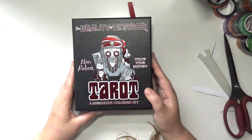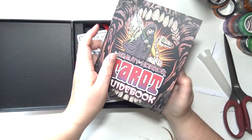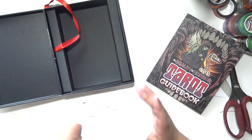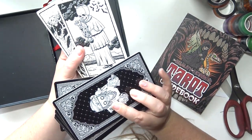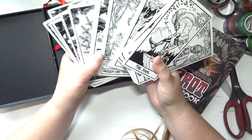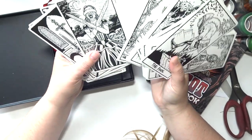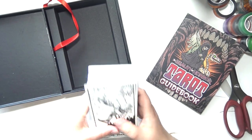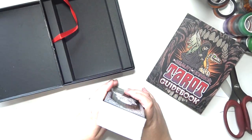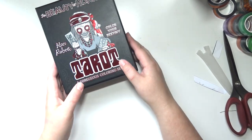Okay, I've got The Beauty of Horror by Alan Robert Tarot. He's got two versions. He's got the tarot that's like a typical tarot deck. It's already colored and everything for you. This one is the color it yourself version. These cards are gigantic, but they are so cool. So that's the back. And I cannot wait to color these. I just think it's gonna be so fun. I love them so much. I just really want to be able to do these justice. But they're beautiful. So I do have this within my coloring books, because I do need to color it.